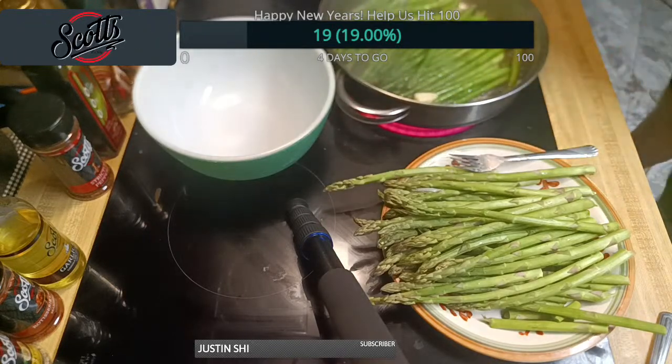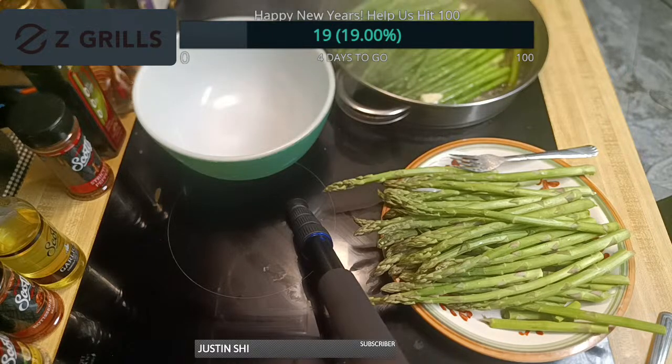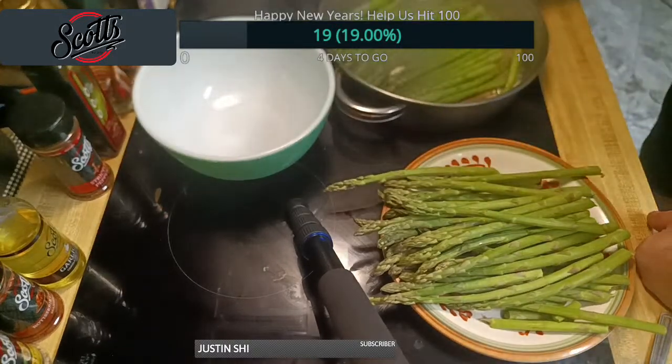Check smoker temp while I keep it going. We got 30 degrees to go. About 20 minutes. That'll get me these done.